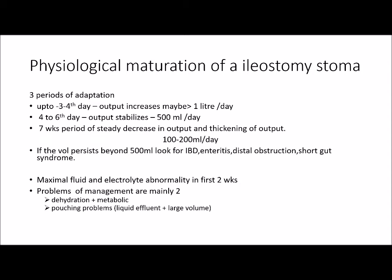Now, what is happening in this physiological maturation? During the period of physiological maturation, the first 2 weeks, you have the maximum chances of having some kind of fluid and electrolyte abnormality. Subsequent to 2 weeks, you basically do not have this kind of abnormality. It's only the first 2 weeks where you have to be very, very careful about fluid and electrolyte abnormality. So dehydration and metabolic problems are there.